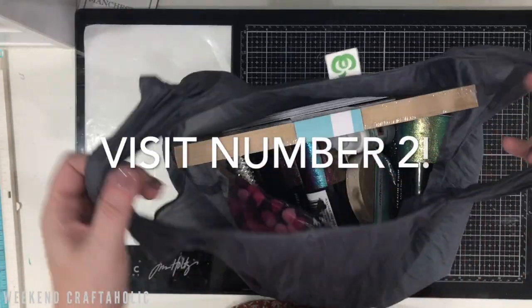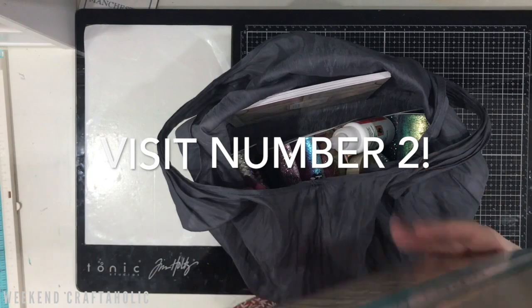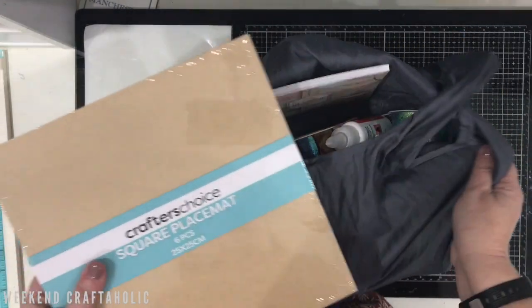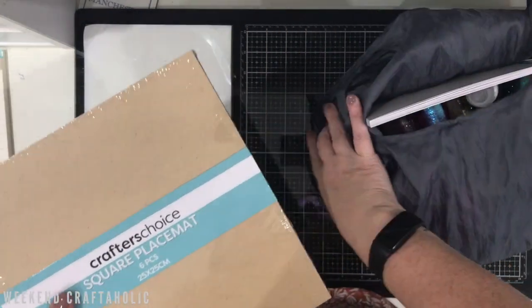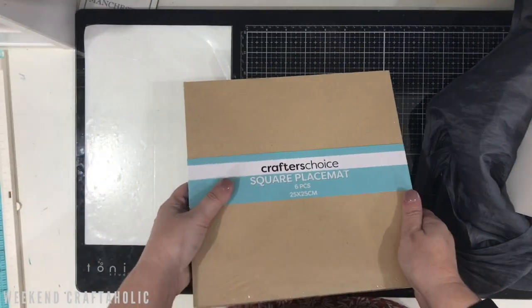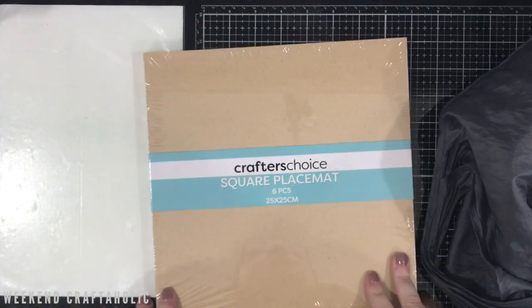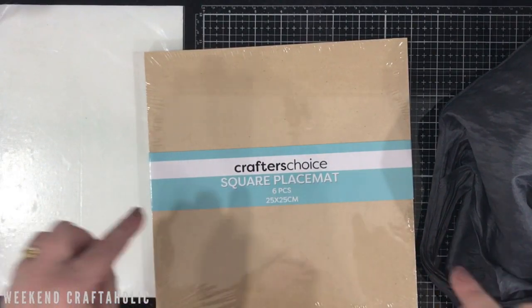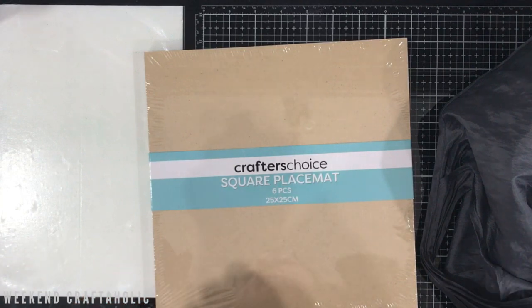Another visit to Spotlight, and I have got some supplies for my Christmas craft stall. So I think I may have mentioned it, I'm not sure, but basically at work, I work in a call centre and we're going to do a Christmas craft fair. So obviously I'm going to have a stall and I want to do lots of different random things. So that's why I put together the little kid kits for my stash bust in September.